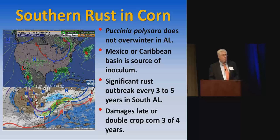It's not an every year disease in this area. Even down in Baldwin County, where more or less is our rust center in the state, we maybe see serious problems every 3 to 5 years. If you go and look at double crop corn, which we do have some folks down along the coast who will plant corn after wheat, or they'll actually plant corn after corn, that's almost an every year occurrence. It'll get into that corn pretty badly, that second corn crop. But normally speaking, our early corn, really not all that often.